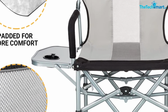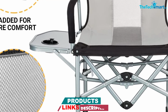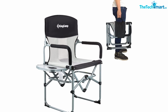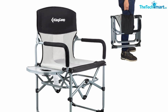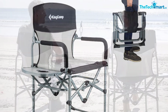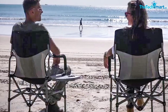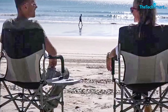It's also easy to clean up. It can easily handle up to 300 pounds as well. The steel frame is very sturdy. It's well balanced, so you don't need to worry about wobbling. When folded up, it takes up very little space. Plus, the added handle makes carrying it very easy. It weighs just under 12 pounds. KingCamp also offers a lifetime warranty on their chairs. Backed by that, this is a standout.